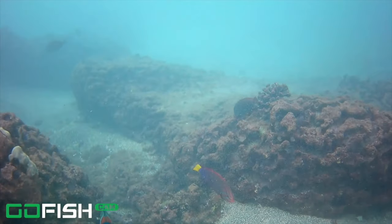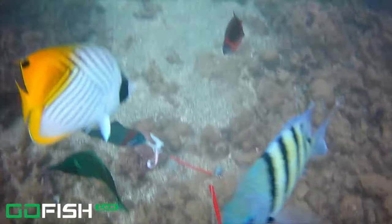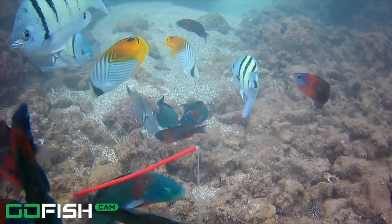So here's another drop and action right off the drop, and ooh, that's a nice beautiful colored wrasse. I don't know if you can eat that guy. I mean, I know you can eat them, but I wonder if it tastes good. A lot of mammals in there, a lot of triggers, a lot of hinalea.